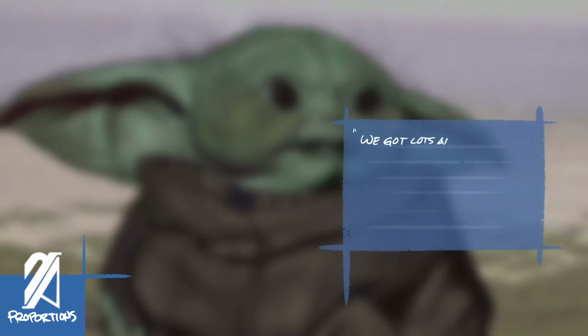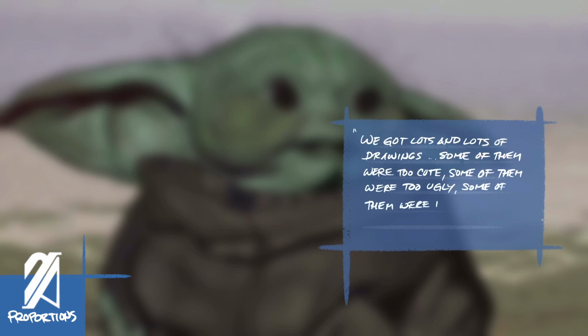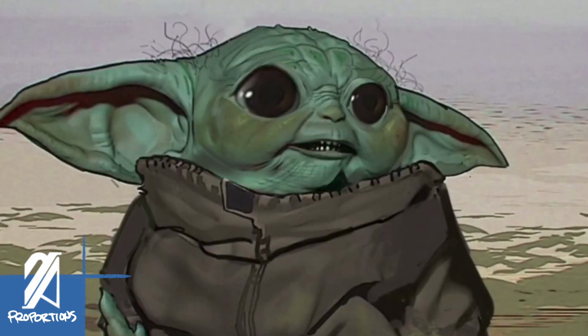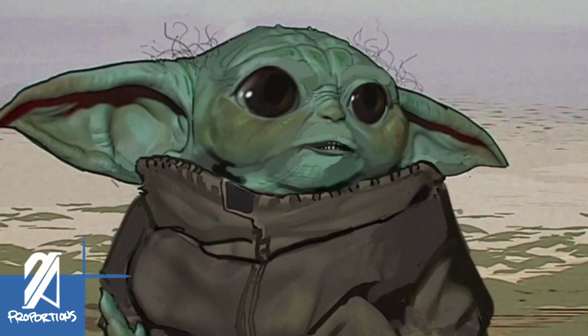According to Jon Favreau, the creator of the series, they received lots of drawings. Some of them were cute, some of them were ugly, and some of them simply had the wrong proportions. That's certainly true with this particular render. Let's examine how the art team used proportions to correct this image.